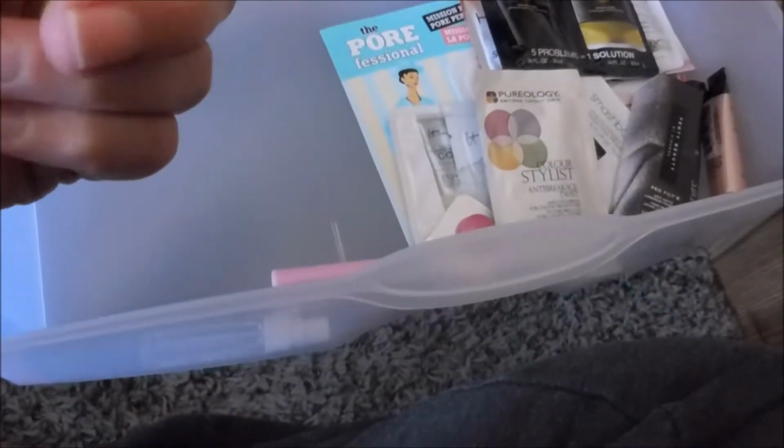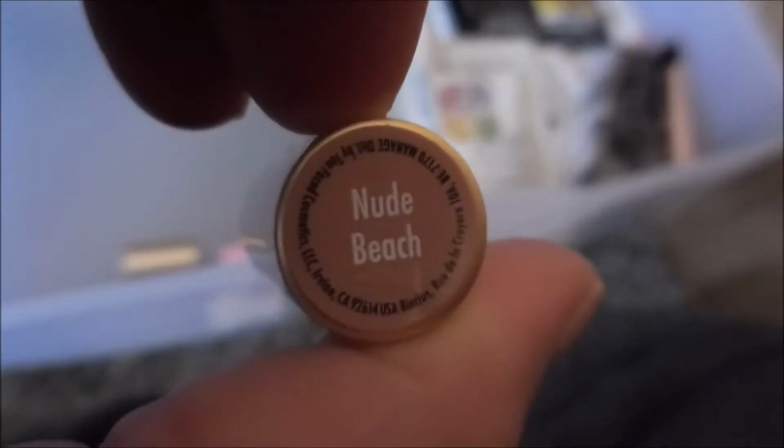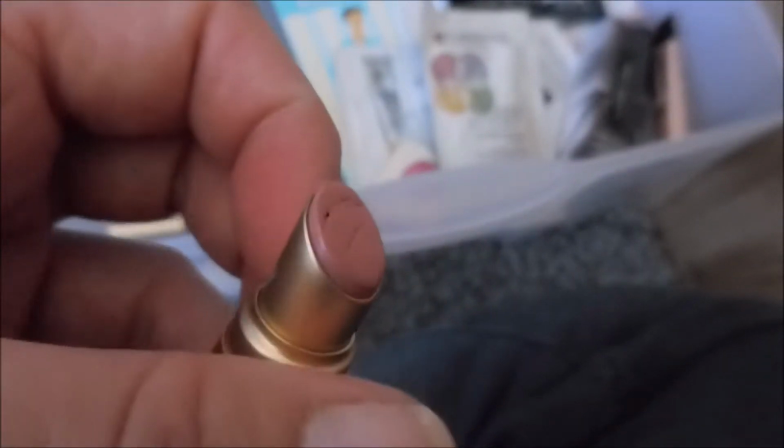And then I have a lipstick sample from, see if I can get this on there one-handed, I doubt it, from Too Faced. And it is in the color Nude Beach. And it is actually, I've worn it. I think my daughter might have gotten a hold of it too. I've worn it. It is a really pretty color.